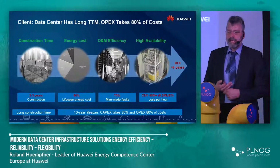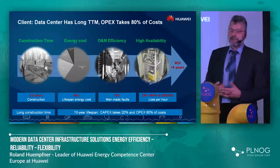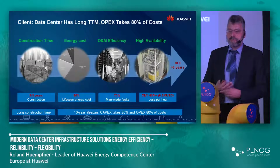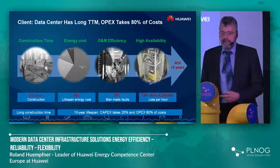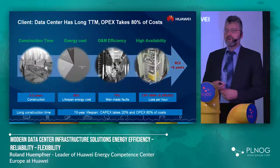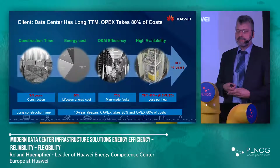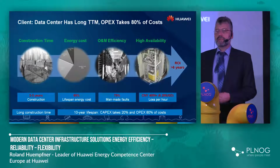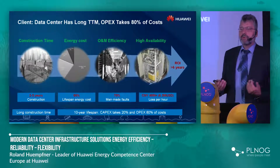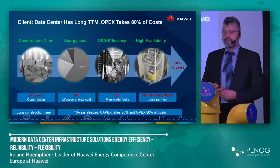So one way to address it is to use pre-designed modules in the construction time. Then during the lifetime, as I said, energy cost and O&M is the significant part to optimize. And at the end, we want to have a good availability, because clearly when you operate a data center and your data center infrastructure goes down, that's not what you want, and this will be a big problem.